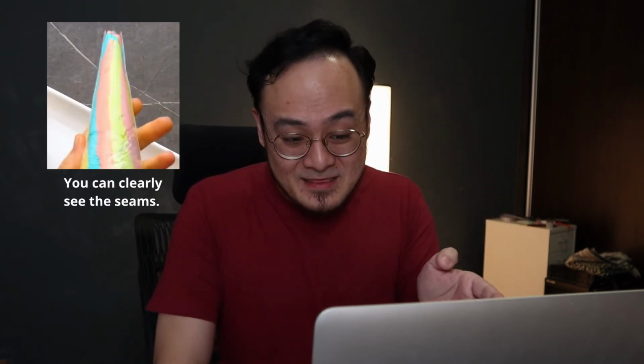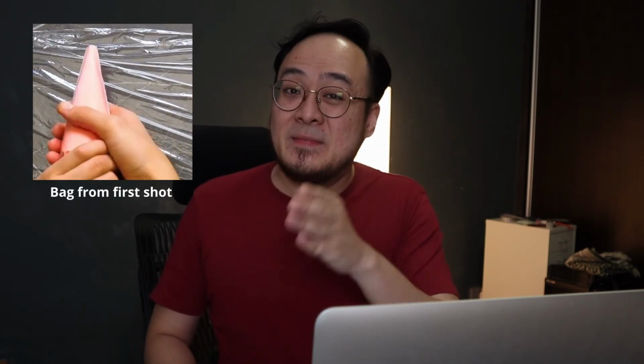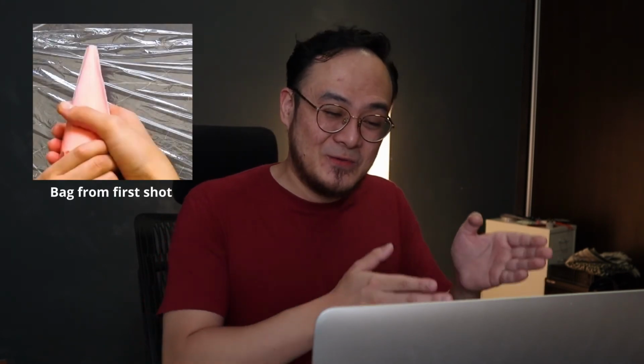Okay, first off, icing does not work that way. You can't just pipe it onto cling wrap and roll it up like that. It would all smush together. And secondly, this is so low quality that the bag they're using here isn't even cling wrap, it's clearly a different bag. The exact same bag that they used in the first shot to pipe out onto the cling wrap. These guys are total idiots. I hope you guys aren't really taking any of their videos seriously because these guys are a joke.